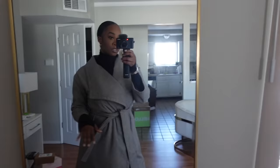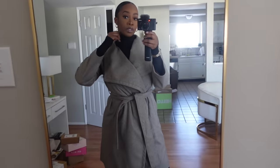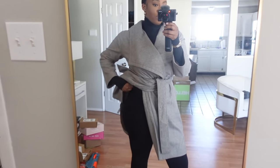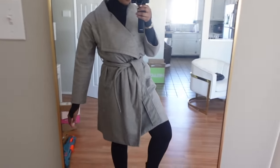We're super chill today, y'all. I'm just wearing all black. I'm gonna wear my flat boots and I got on my coat because it's like 20 something degrees outside, so it's cold. But I think I'm just gonna keep this on all day. So yeah, it's just my turtleneck and some black leggings from Naked Wardrobe, this coat over top, and some flat boots.